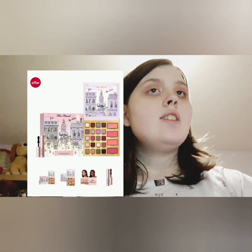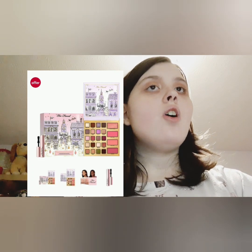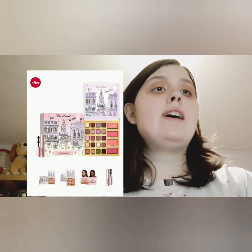Next is the Too Faced holiday gift set. They put out the same theme every year around the world. This year it's London themed. Don't buy it because it's cute. It's not worth £30, £40. The packaging's even gone downhill. It's not even something you'd display.